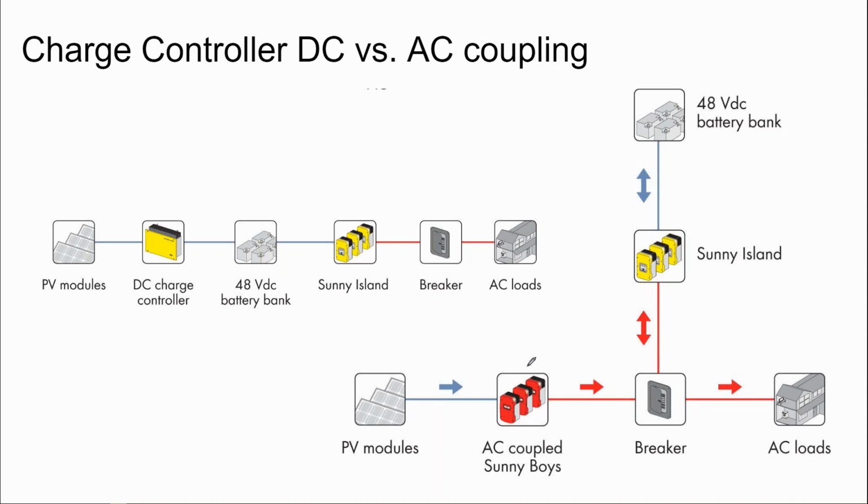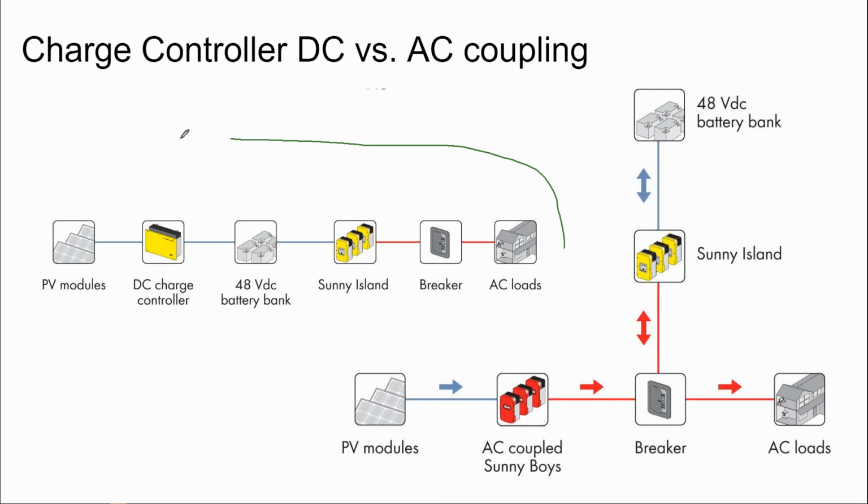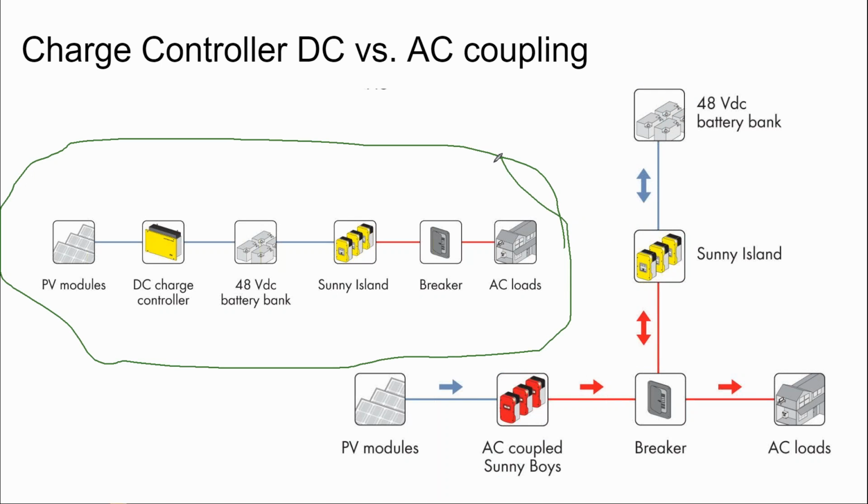Under an AC coupling, if the grid goes out, your solar array turns off, but if there's no power in your battery bank, the solar array can't turn the battery inverter back on again. It can't turn on its own inverter. It has to see a grid signal to turn back on. And so in our off-grid class, we say DC coupling may be better than AC coupling.